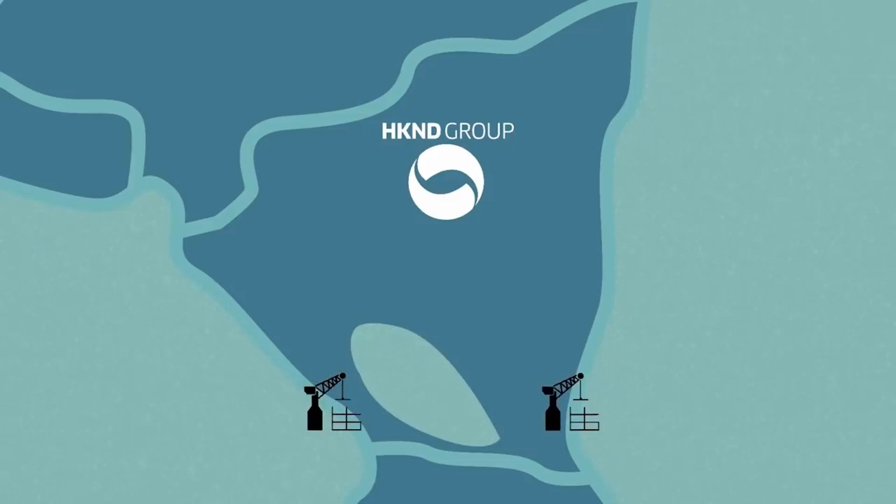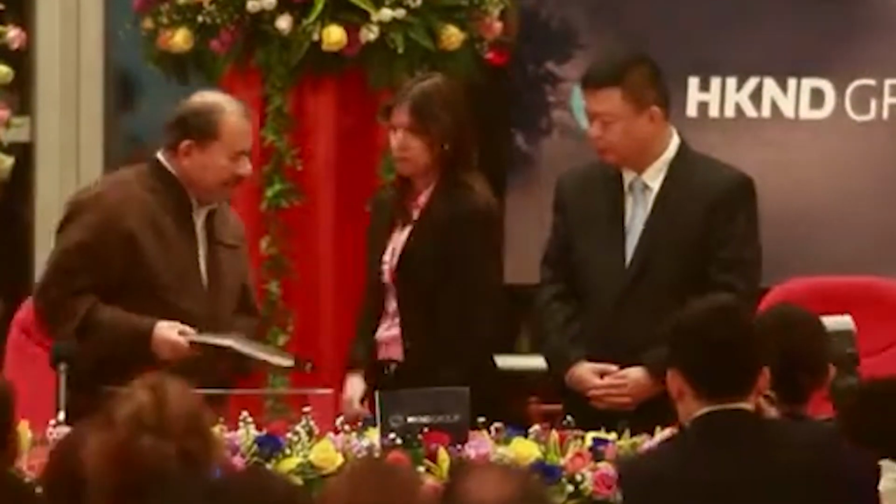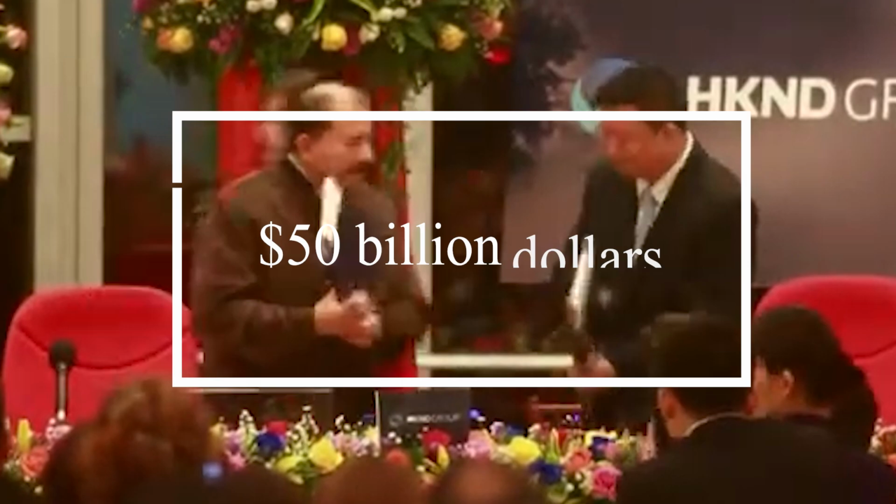HKND was led by a Chinese billionaire businessman called Wang Jing, and his company quickly secured the backing of the Chinese government, which planned to spend a whopping $50 billion for the construction of the canal.